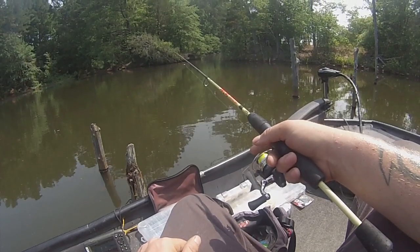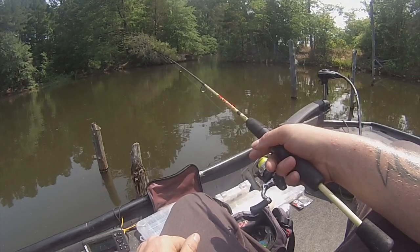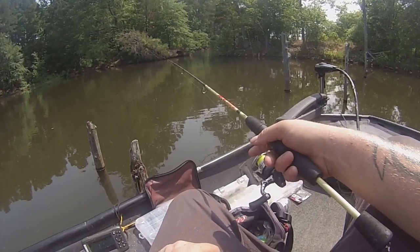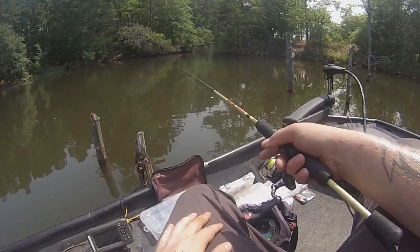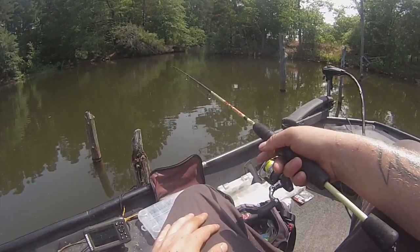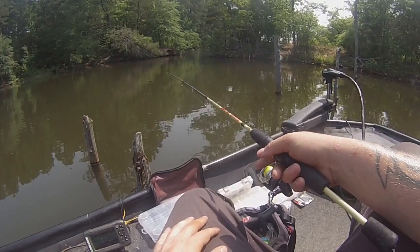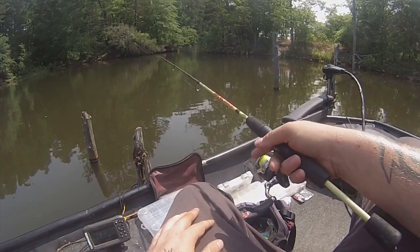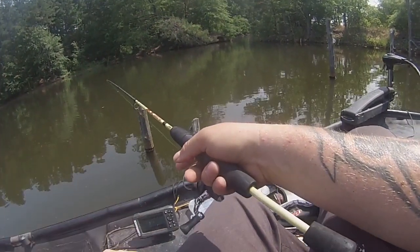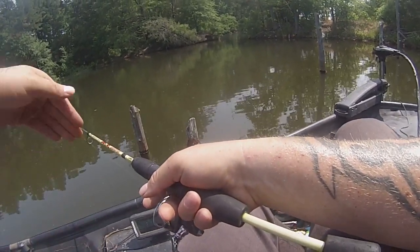Depending on what mood the fish are in, some days they don't want it to move. Some days they want little slight movements. And some days you just throw it out there and sit there as soon as you find what depth they're at. So the three fish I've caught, they wanted it every 15 seconds, and they want it kind of moving. So with these two sticks right here, I've been going in and out of them, letting it pendulum back and forth.